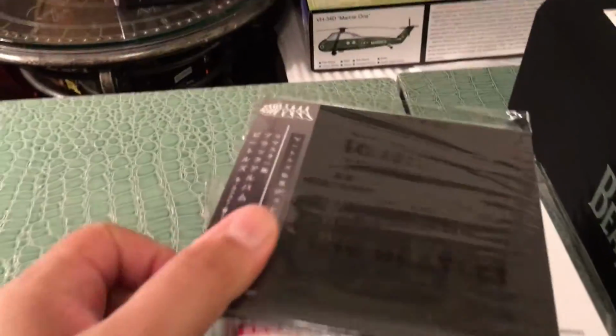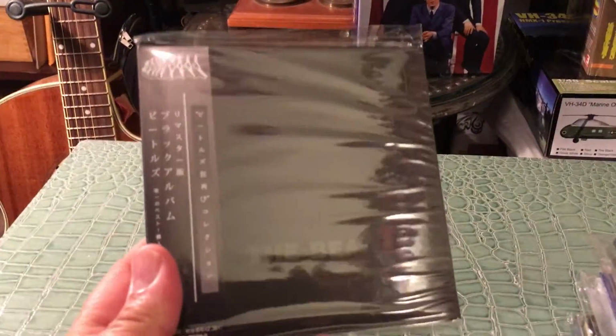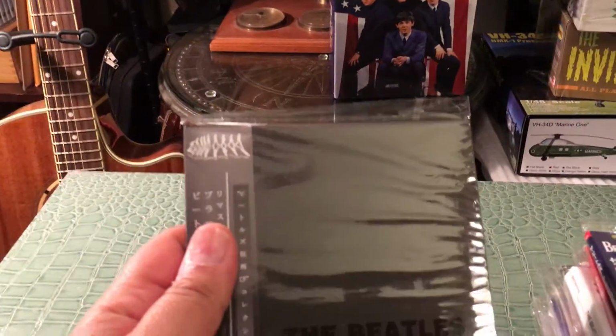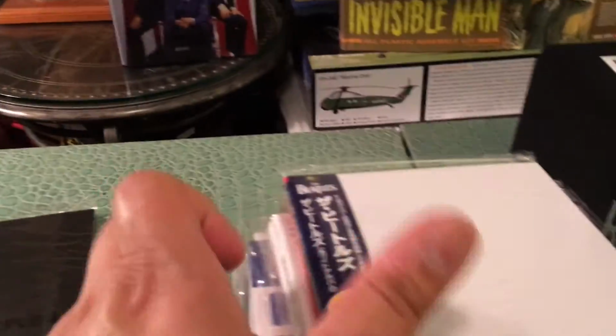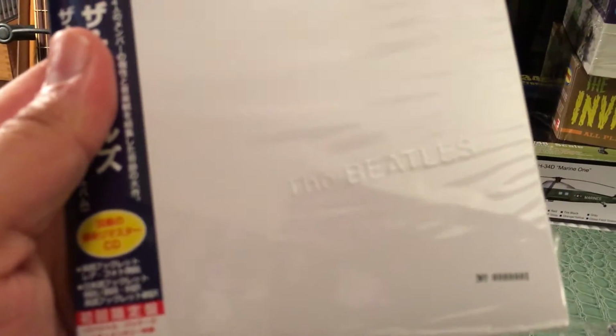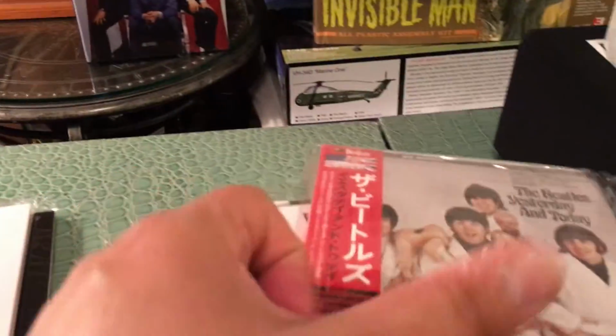And then I have additional CDs. This bootleg, the Beatles Black Album, I think is pretty cool because they give you a little poster and stuff inside of it. This is a Japanese White Album CD with the Beatles embossed on it, and it comes with all the inserts too.